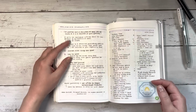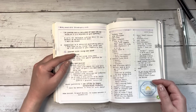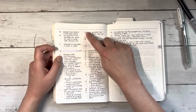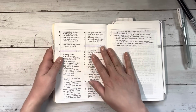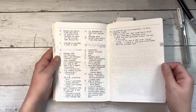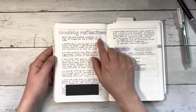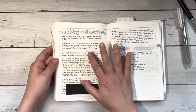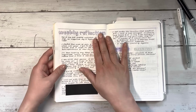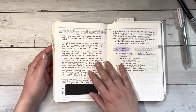I took some ideas from this video where he suggested writing a small victory from each day and something you're grateful for. So I added a couple of new signifiers for that. And it's still becoming a habit. It's not totally consistent yet. At the end, I did a weekly reflection here. This is also actually from that balanced journaling video. I liked his suggestions there, so I incorporated the ones that make sense for me.